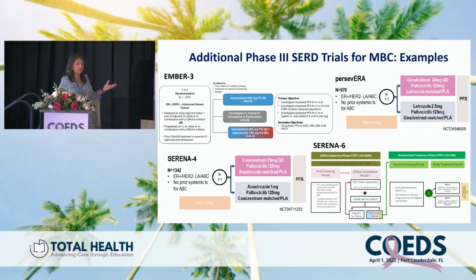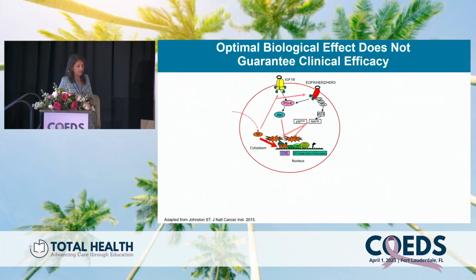And there are more. There are large phase 3 studies that are ongoing. They're summarized here for you. So the take-home point is that these drugs are eventually going to make it into the clinic beyond elacestrant. And what we will be challenged to do is understand how to sequence therapies and understand patient populations that may be appropriate to receive these agents as monotherapy or in combination.